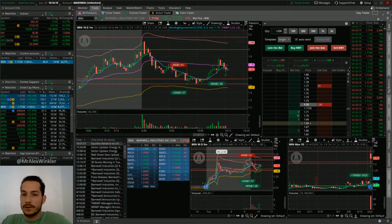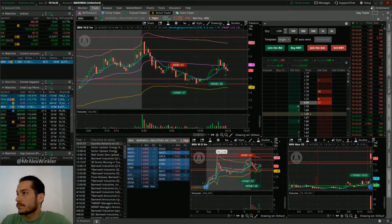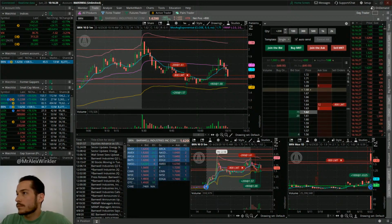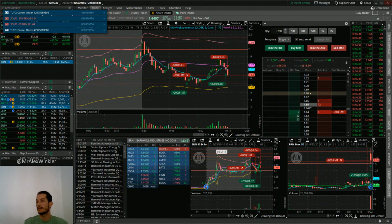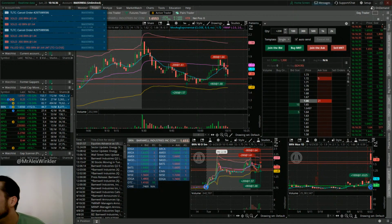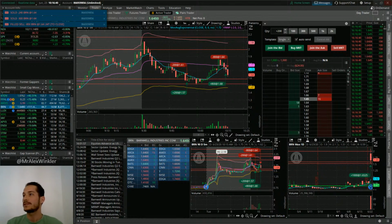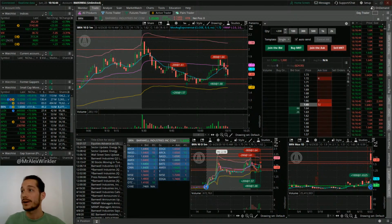Sellers on the 124. I had to cut my losses on this one. Tried to close my position earlier. Didn't get the ability to do that though, so that was a little bit unfortunate. Gave back some profits there, 4 cents a share.